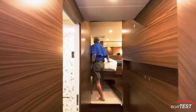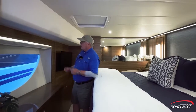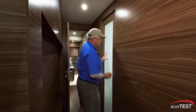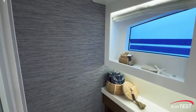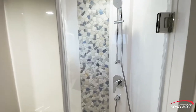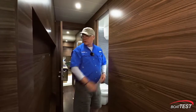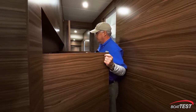And it's much the same dimensions as the master that we saw earlier. The berth, again, facing a hull side window. The ensuite is right behind a sliding pocket door with an opaque insert. It's got a hull side window, sink recessed into the countertop, opening port light in the walk-in shower. Now just behind, more storage, and it's very deep.